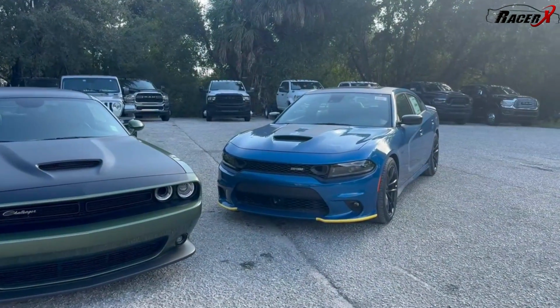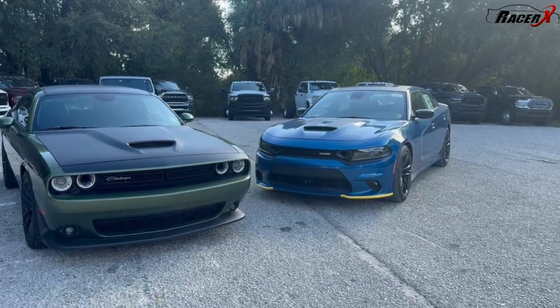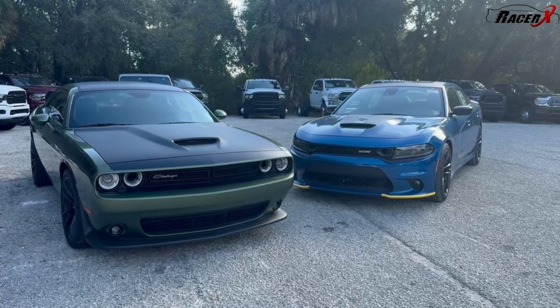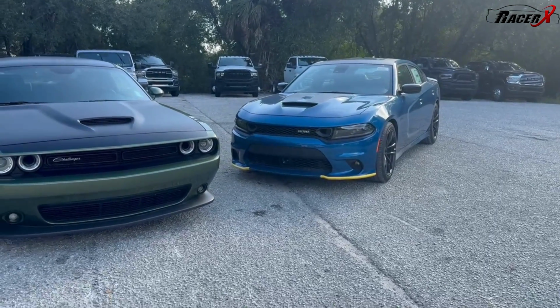So you have the Daytona package for the Charger and the TA package for the Challenger. They do look just a little bit different, but basically the same trim for these two cars. You cannot get it in the SXT or the GT. So basically it starts out as an RT. You can go up to a Scat Pack.